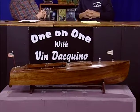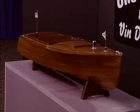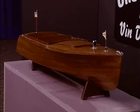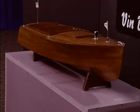I'm going to make it into a piece of shelf art. Oh, that's what it is. Yeah. And basically that's what all those models over there are, just for display. I display them on a shelf.